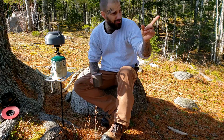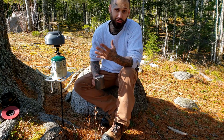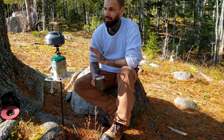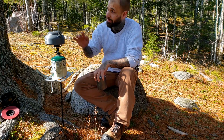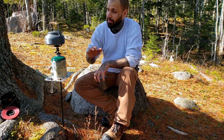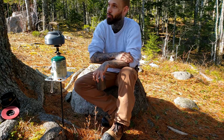Today I'm looking out at another lake right behind the camera. I'm at another backcountry lake location by myself. Haven't seen anyone yet. Very, very cool. I'm out in the hammock. I should mention I got the hammock right next to me. I got a kettle full of coffee that I'm kind of sipping on right now, so I'm going to enjoy that for a few minutes.